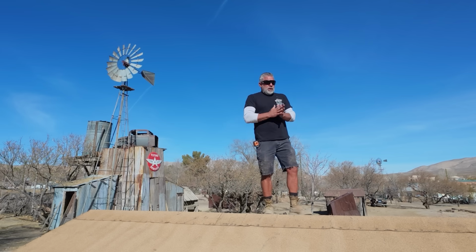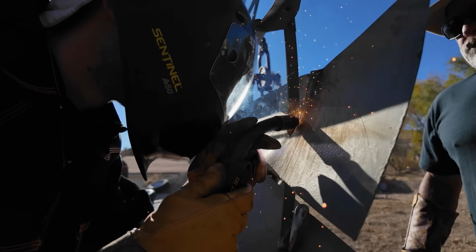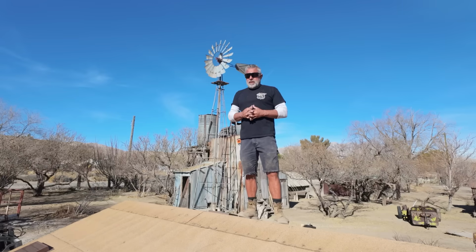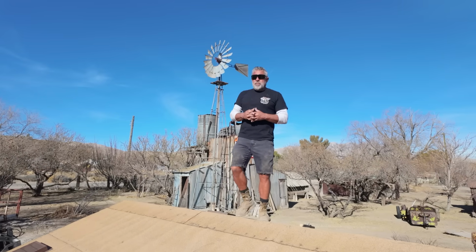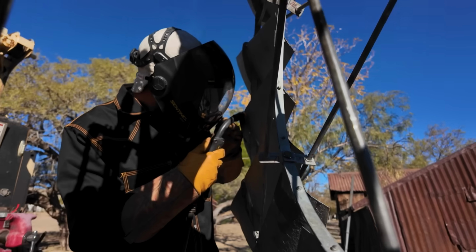Like I said, a lot of these windmills are just old stock. They're not new, they're old. And so a few of the blades needed to be welded back together. So we actually welded the blades back together right here on the spot. There were a couple of rods that we had to adjust on the lower windmill that needed some welding.